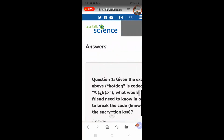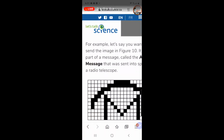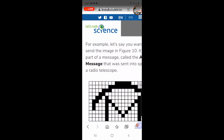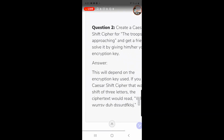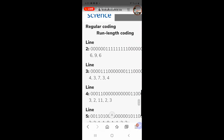So you look at this picture. You just have to count the numbers. Look, 1, 2, 3, 4, 5, 6. 6 white, so it's 6. And then 1, 2, 3, 4, 5, 6, 7, 8, 9. And then 1, 2, 3, 4, 5, 6. So this line number 2 says 6, 9, and 6. And if you check, the answer is 696. So we can just do it from here.